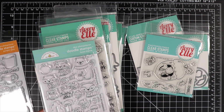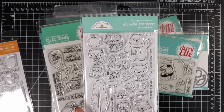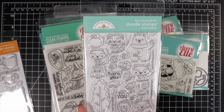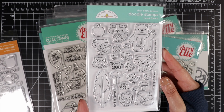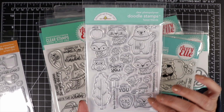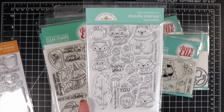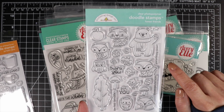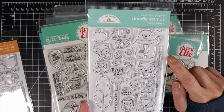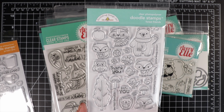And this one also goes with that fall Pumpkin Spice collection, and these are the critters. This one is called Forest Friends. It's super adorable. I just love the little cute images of these critters. We've got sentiments: thank you for you, unbelievable, thinking of you, you're berry sweet.